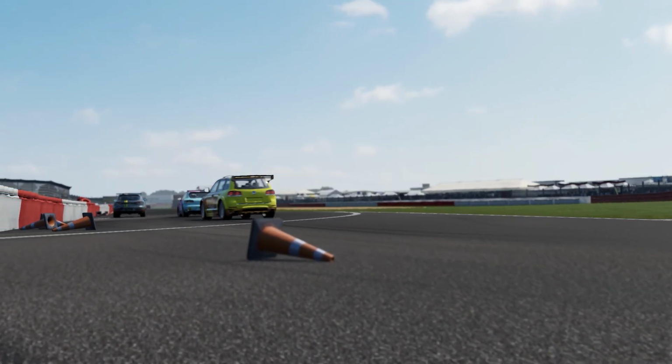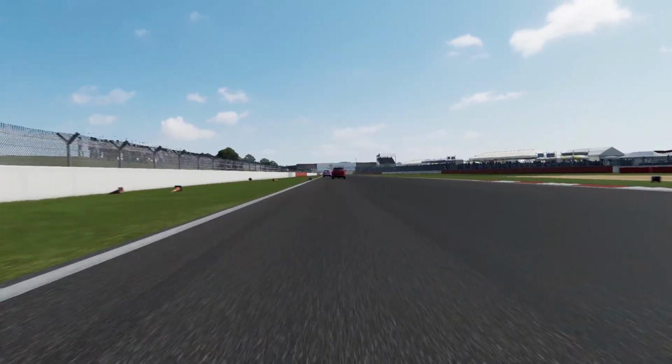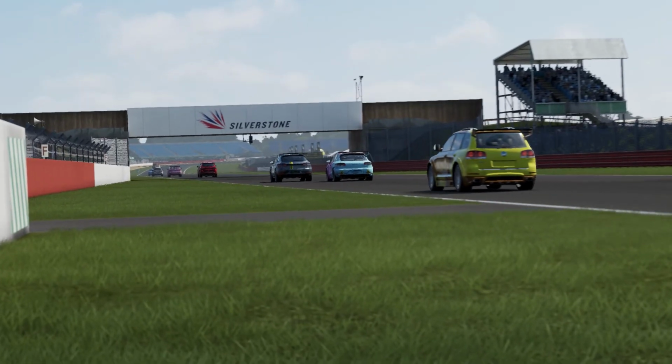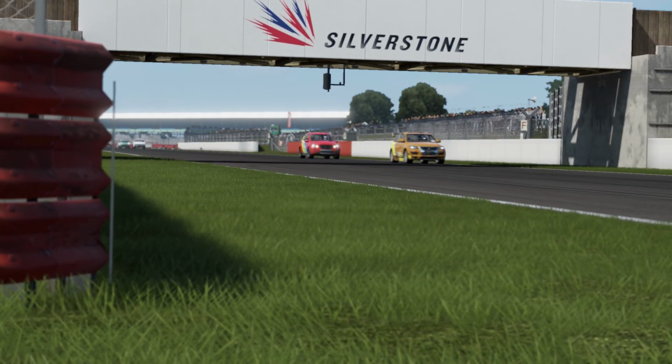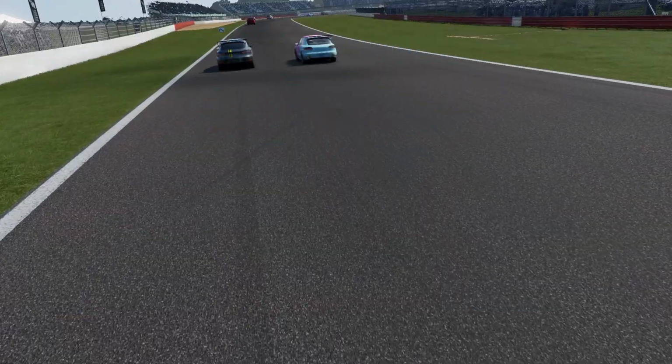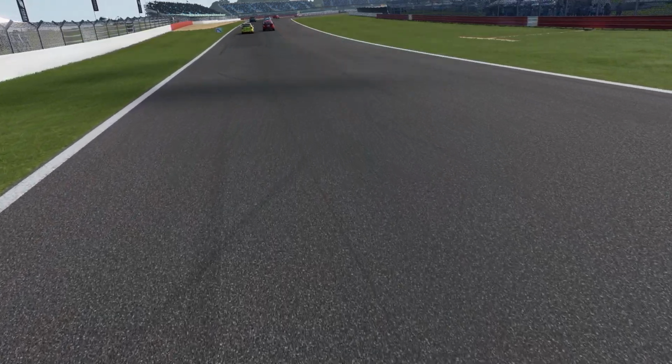But yeah, it was nice to see the Touareg in battles. I do quite like the Touareg. However, the Trans Macan, like I said, well, didn't quite get a better run than the grey Macan. However, the Trans Macan did outpace it at a certain point.